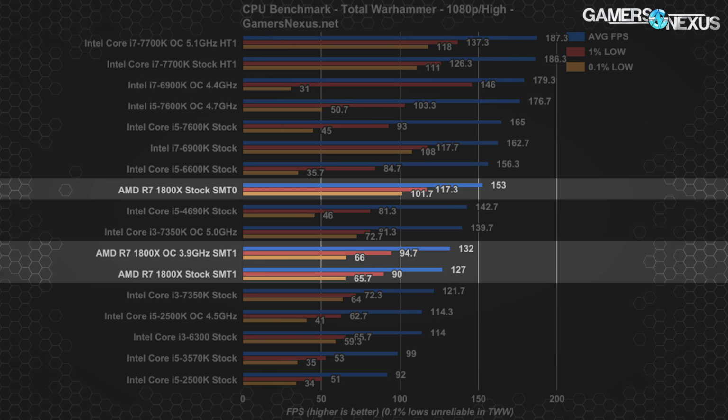Total Warhammer now shows the biggest change in performance when disabling SMT. The AMD R7 1800X moves from 127 to 132 FPS average depending on the test and speed, to 153 FPS average with SMT off. Disabling AMD's most advertised property is increasing performance in the best case, or in the worst case, resulting in basically no performance difference. SMT seems to hamstring frame latency to some extent and creates enough overhead to burden us in Total Warhammer. Let's look at Watchdogs 2 next.